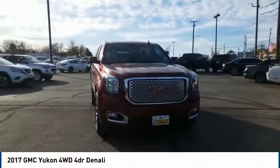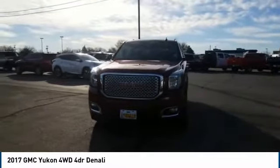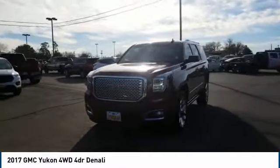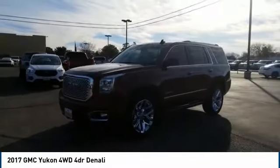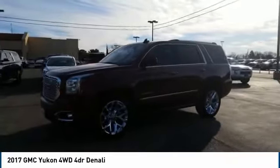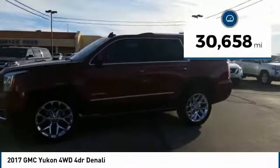Peace of mind comes standard with GMC's 100,000-mile 5-year powertrain warranty and Yukon's 5-star frontal crash test rating. Boasting a Vortec engine with active fuel management, flex fuel, Yukon is agile and capable. This vehicle has less than 35,000 miles.